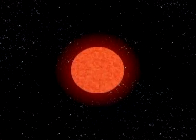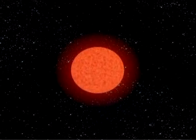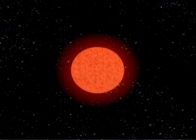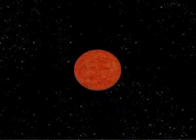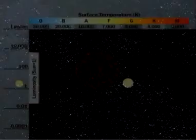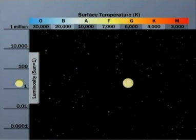Small red stars have relatively low pressure in their cores. They should take about 1,000 billion years to use their fuel. Then they should cool and shrink, becoming black dwarfs. There are probably no black dwarfs in the universe, as the universe is just not old enough. The Sun is 5 billion years old.